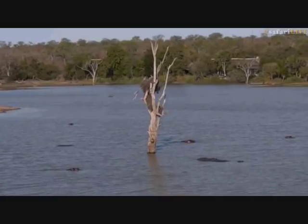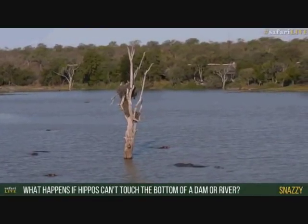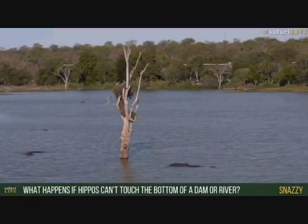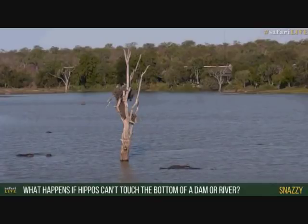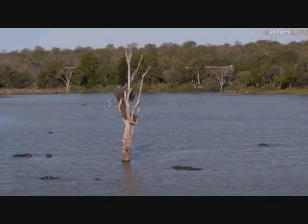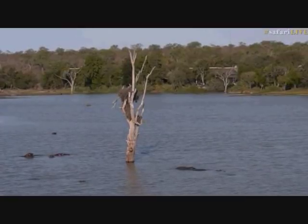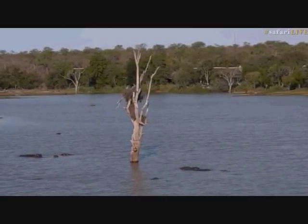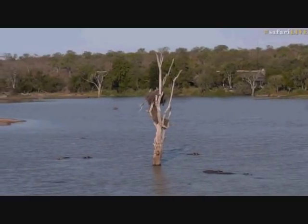Snazzy, you're wondering what happens if hippos can't touch the bottom of the dam. So where they're lying right now, they can touch. That's how they're resting. If they can't, what they'll do is they'll just walk on the bottom, and then when they need a breath, they push up.